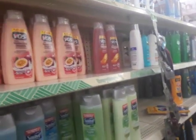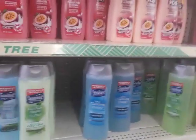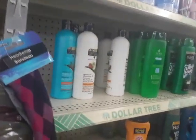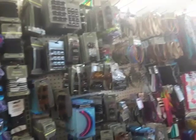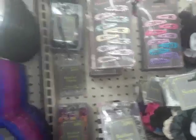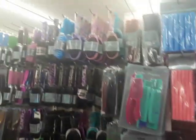Okay, let's see. Shampoo. Let's try that. Try this one. Extra body. Crispy green, extra body, for dry scalp. All your hair bows and all that stuff's in here. Tie your ponytails up. Nice stuff. Hand mirrors. Important to see the back of your head. Hair brushes. Let's see.